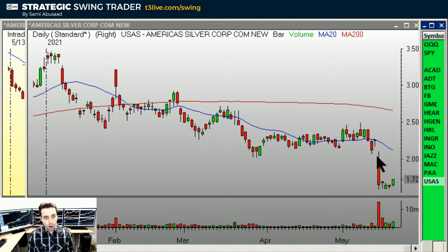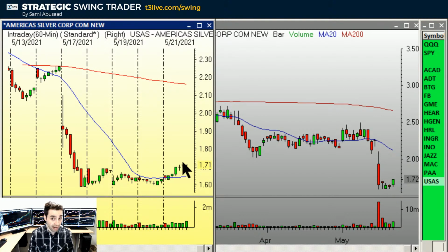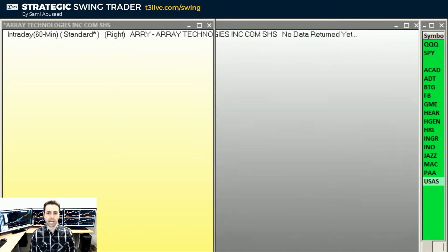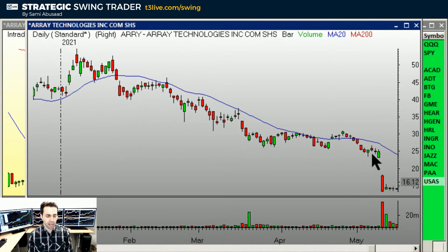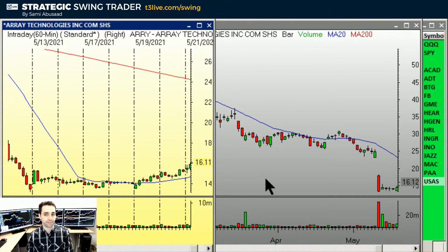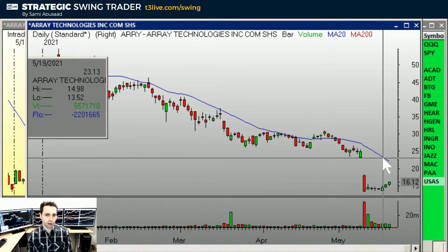USAS is what I call the gap fade. But this wasn't much of a gap. When you have a gap down and the stock starts to base and gives you a breakout, you can actually play the breakout for a retracement. We're in the ARRY. It triggered on Thursday, and I added to it on Friday. It's the same thing: down a lot, gaps down, bases, and then the 20. As long as the 20 MA comes from underneath the price, then you can play the breakout. So we're in it from $15. The entry was $15.01. So over $14.98, I put it at $15.01.